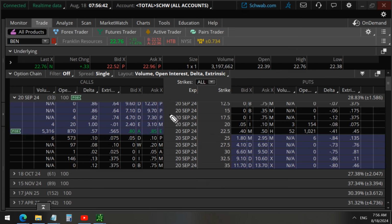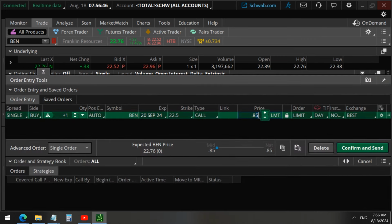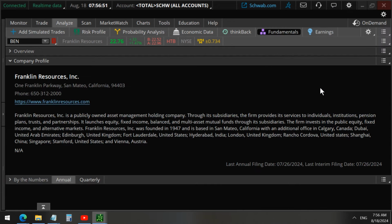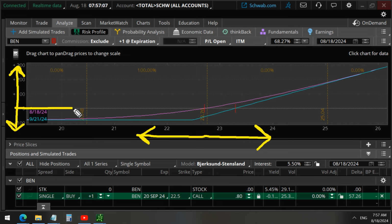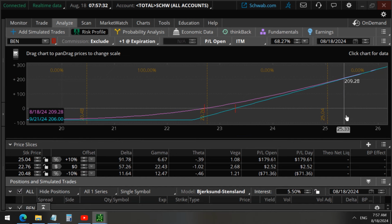Now, when we analyze this trade here, where they were buying these 22.5 strike calls for $80 each, we can see here on the risk profile profit loss graph, where the x-axis is the share price of the stock, the y-axis is the profit loss. Note the zero break-even line here. And so when the purple line and blue lines are below it, it is a negative loss as the share price goes down, and it becomes more positive as the share price goes up, because this trade is a long bullish trade. And we can confirm it when we take a look at the Greeks, especially the delta is positive. If it was a bearish short position, it would be a negative delta.